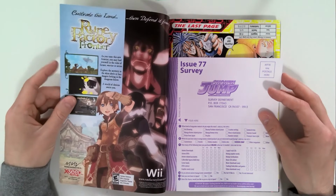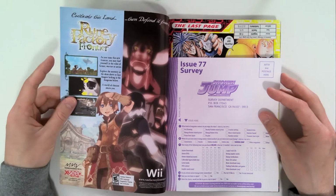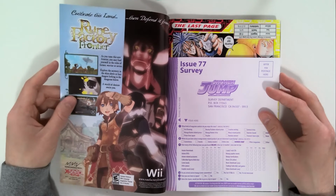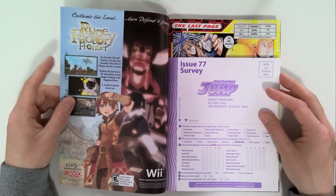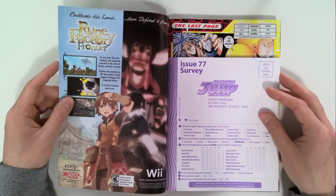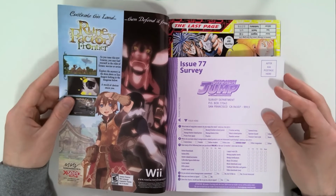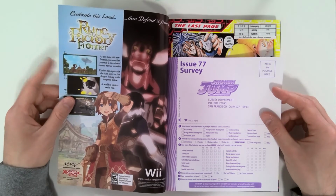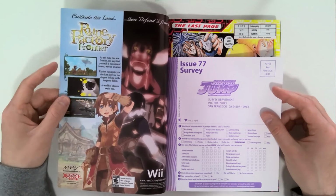And then our last advertisement at the end on the left-hand side is for Rune Factory Frontier, which is for the Wii. And I'm not familiar with the Wii Rune Factory games if there's multiple. I've only really played the DS one, so I wonder if this one's any good.